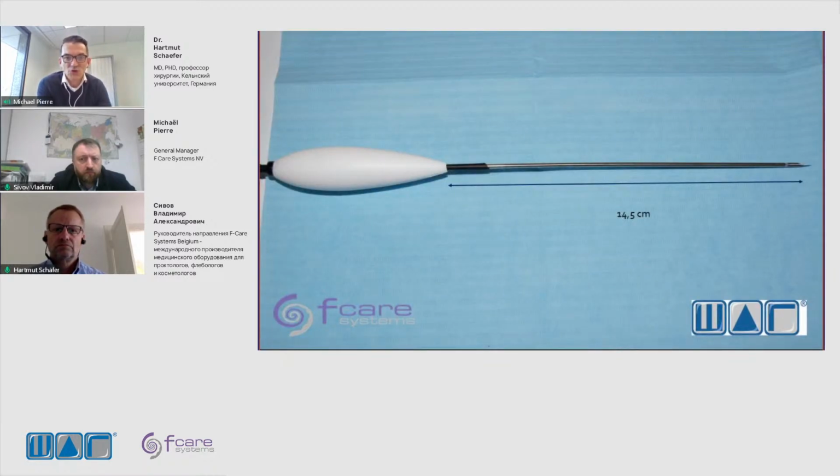For Raffaello, we use the HPR45 probe. Here you see a picture of the probe. It's a handpiece with a 40.5 centimeter long shaft with an active part at the end.